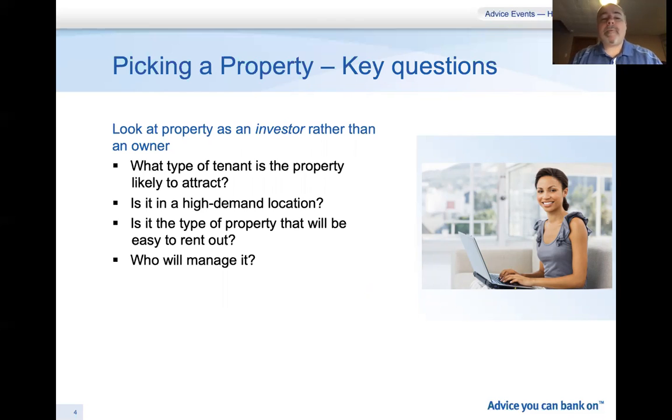So what type of tenant are you likely to attract? Is this going to be a good tenant, a bad tenant? Is it going to be a family? If you have a 4-bedroom house, it's going to be a family with 6 kids and 3 dogs, or is it a 2-bedroom or a 1-bedroom home that's going to attract a Google employee or a tech person? We get that quite a bit in Kitchener-Waterloo. So, what kind of tenant do you want to manage, right?